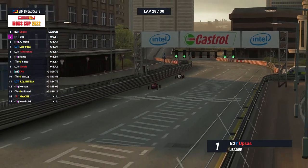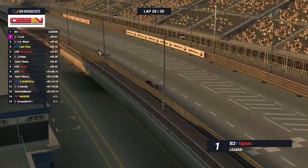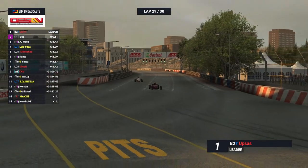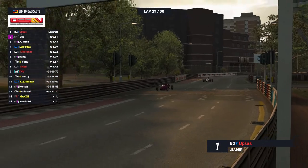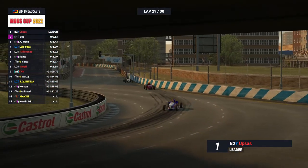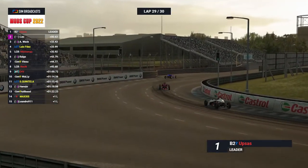So that's them, Talibasi. Yeah, Upsas has done a good job in this last sector. He's definitely opened up the gap slightly, but neither of them coming in the pit lane, so they have to do it on this lap. That is it. They have no other opportunities. They will pit at the end of this lap, both of them, and we will see what happens. That is all that's left to say. The die has been cast.